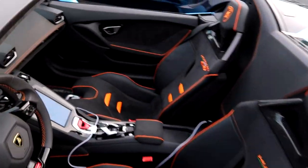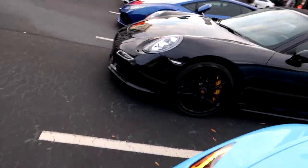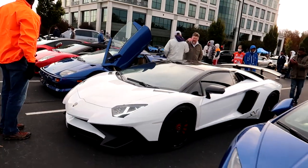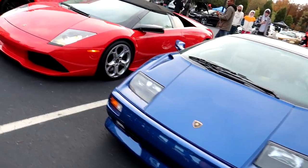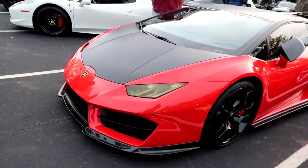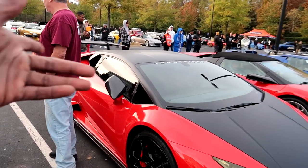Just imagine waking up, going to your garage, and then seeing this. This is the cockpit. That's crazy. But of course, you know, we got some Porsche boys, some more Huracans. The first time I've seen this SV, but that thing is absolutely insane, bro. A freaking Diablo, the Murcielago, and a Huracan too. Tinted ass headlights on this piece. Looking absolutely amazing though.